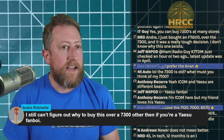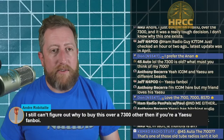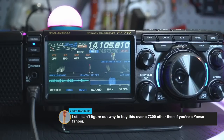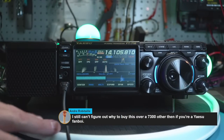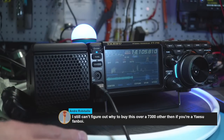So for me to say, oh yeah, this is clearly a winner over a 7300, they're very similar to me, to be honest. I do like the pack-in speaker. I will say that again. I think it's really nice that Yaesu is doing that, and I think that's probably going to be something that we'll see more of in the future, I hope, particularly on these entry-level beginner radios where they include things like that.